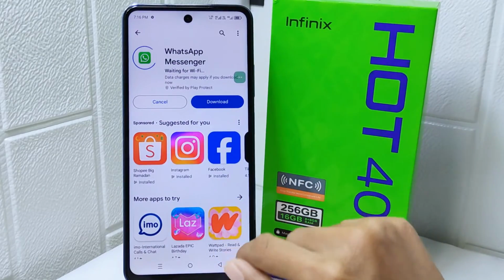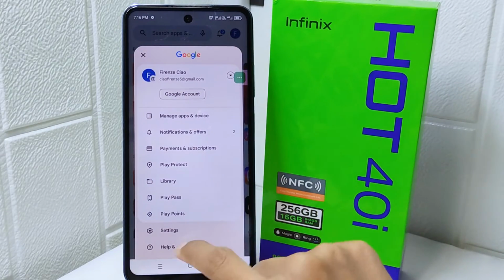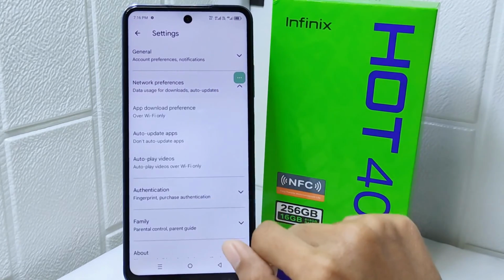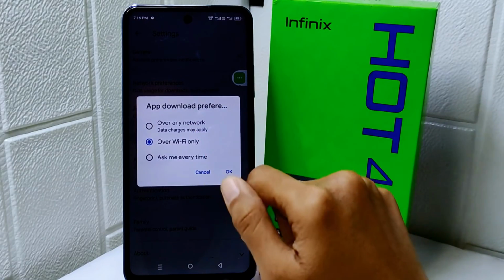So the way to fix that, simply tap on profile icon at the corner. Okay, so now select settings option. After that, here you can choose network preferences and then tap on app download preference. Okay, lastly, select the first option.